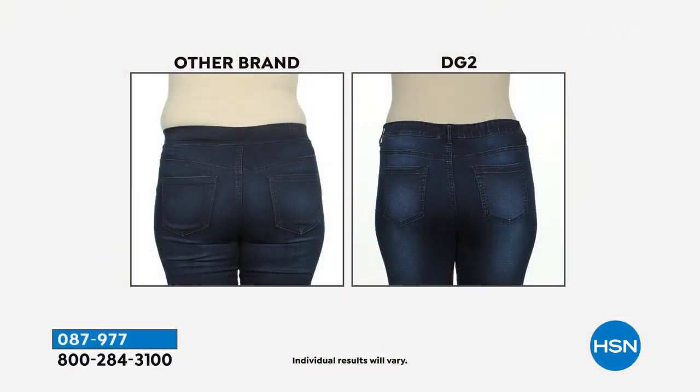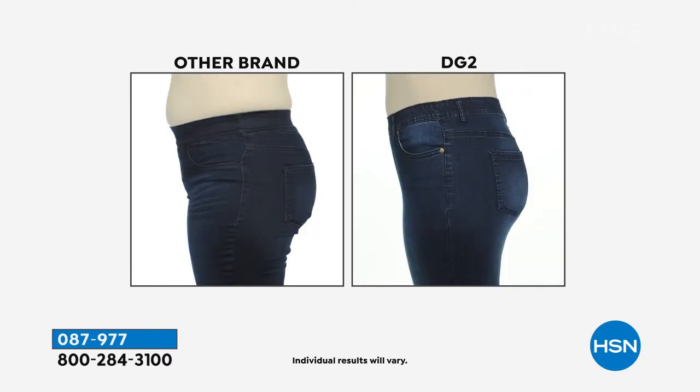And take a look at the before and after. Yeah, that is the same body. She's a medium. Muffin spill on the left, sleek on the right. Fallen and spread on the left. DG2 gives you an uplift. We'll give you a side view and then a quick front view on this as well.